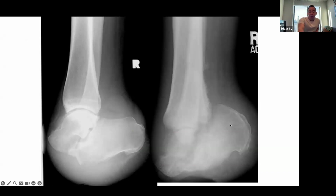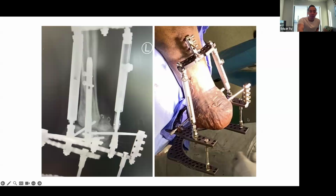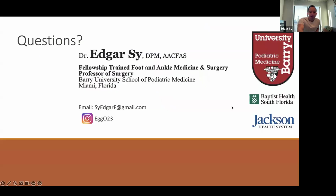And look at it now, right? The calcaneus and the talus are extremely plantar flexed. So we had to go in, break up the bones here, and really open it up, and then we did a nail going up with some screws to hold it. And you can do a frame afterwards to ensure that you have a rectus plantigrade foot. And that's my presentation. Does anyone have any questions or anything?